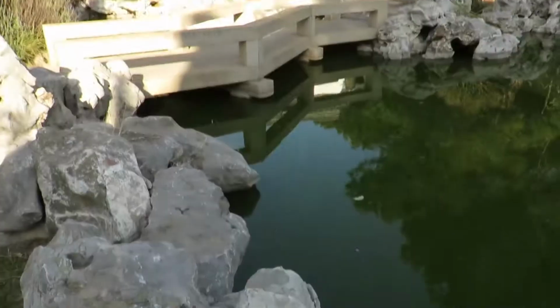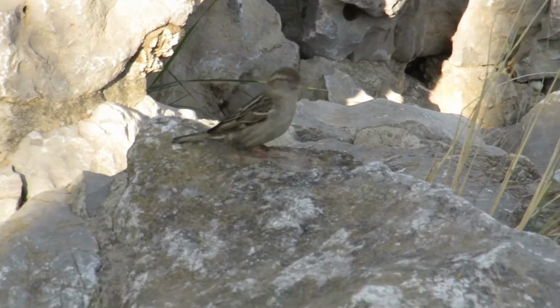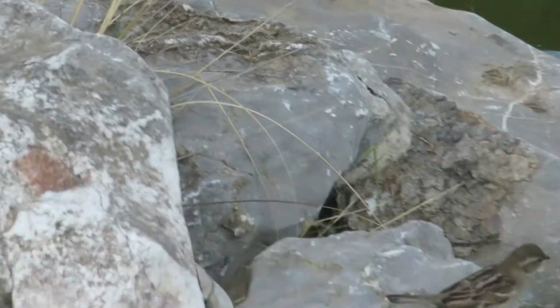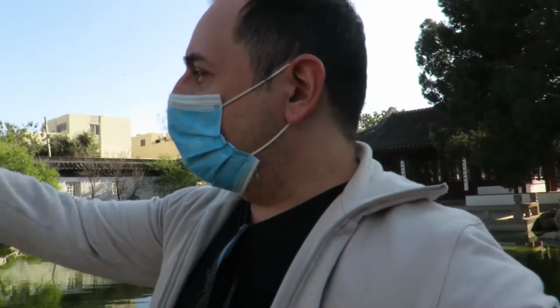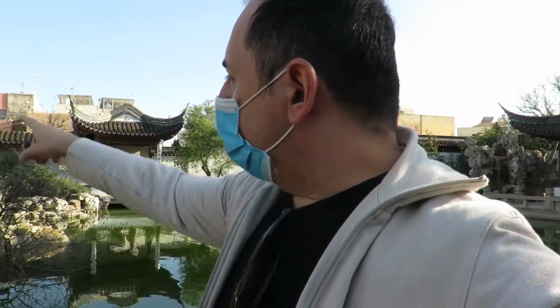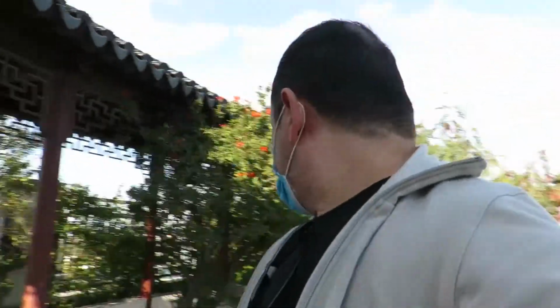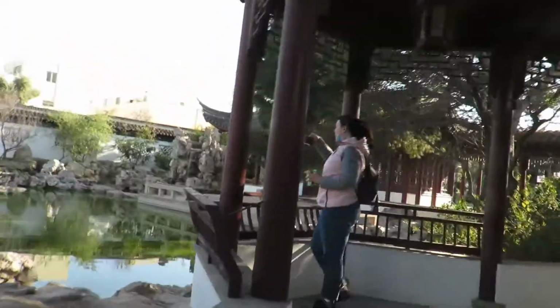Look at this little bird. Check this little bird out. Whoop, there he is. Zoom in. Thankfully I have a zoom on this camera. Look, look, look. You know, these little birds, there are also nests. I spotted the nest on one of those roofs right there. So, small birds around. So yeah, that's pretty much it.